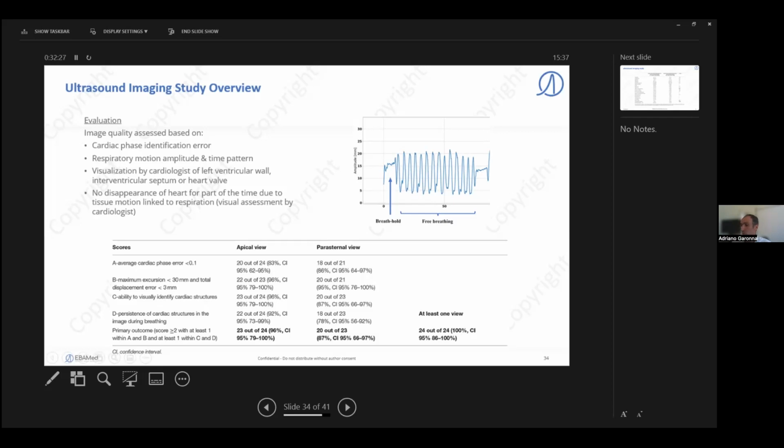When you only look at apical view, the percent is around 96%, and for parasternal view, it's a bit lower, 87%. The reason is that for parasternal view, one patient had to stop the protocol halfway, so we didn't have all the data. For two others, it was not possible to perform imaging due to the large pressure that would have to be put on the probe to see the heart. But overall, these are very reassuring results, showing that a large portion of patients would be eligible for ultrasound guidance, and the image quality is sufficient to do precise monitoring of the motion.